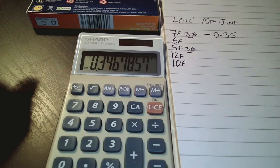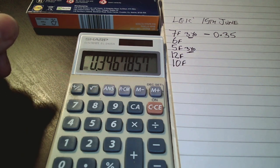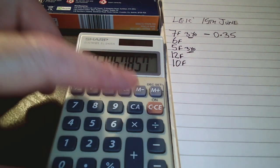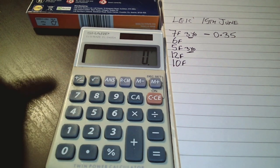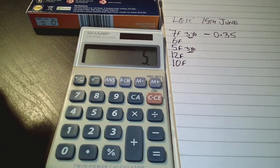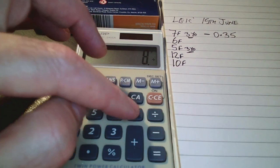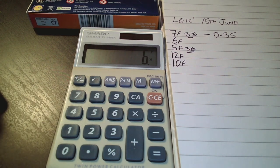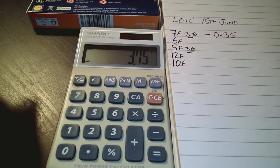A 6 furlong race, again, this is for 3-year-olds and upwards, and the second horse was 5, the third horse was 5. So it's a 0 to 68. We can call it a 0 to 70. Look at the chart, you know that it's 5 seconds. We divide it by 8, the number of furlongs in a mile. We multiply it by 6, which is today's distance, and that gives us this figure, 3.75.